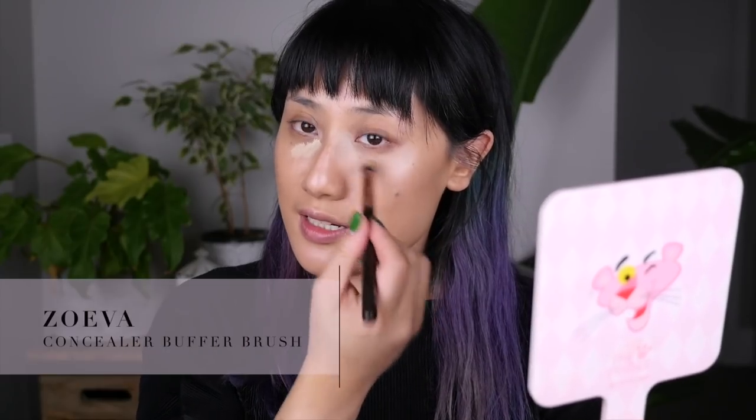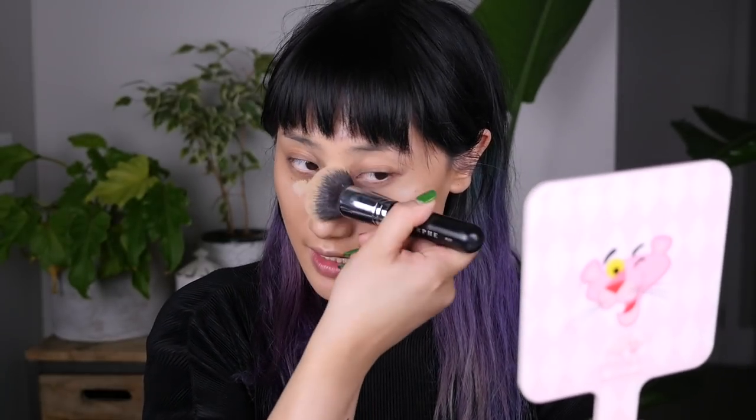I get really dark under here, so I definitely find that this is something that I need to do every day, otherwise I look like I've just not had any sleep. It does brighten the under eye area quite a bit. I think I'm gonna add a little bit more just because I feel like it's still looking a little bit dark under there. So that's with the primer on.